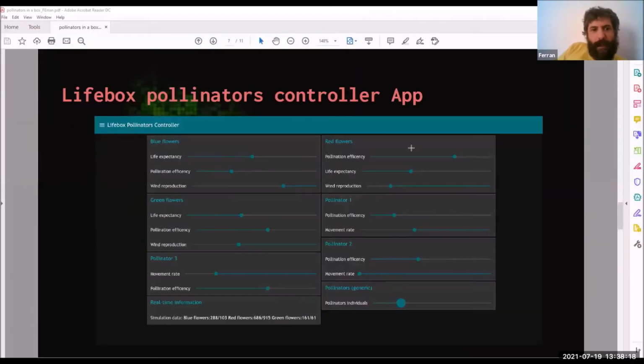Perfect. So the next part is how we can control this simulation. We have different approaches to control it, because I'm trying to engage the kids so that they are very interested, and I try to make the simulation catchy for them. The first approach is the more efficient one, but maybe it's not the best for the kids. The idea is we have this controller application, which is a web application.